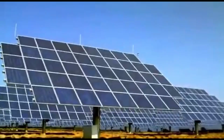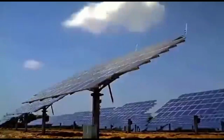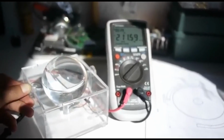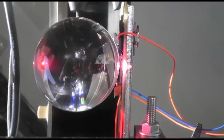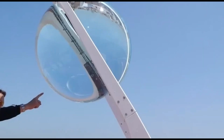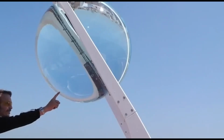Furthermore, a solar generator prototype featuring a big glass sphere serving as a lens was showcased by a German architect, Andre Brussel. This design is a viable choice for electric car charging stations since it is not only 35% more efficient than traditional panels, but it also produces 4 times as much energy on overcast days.